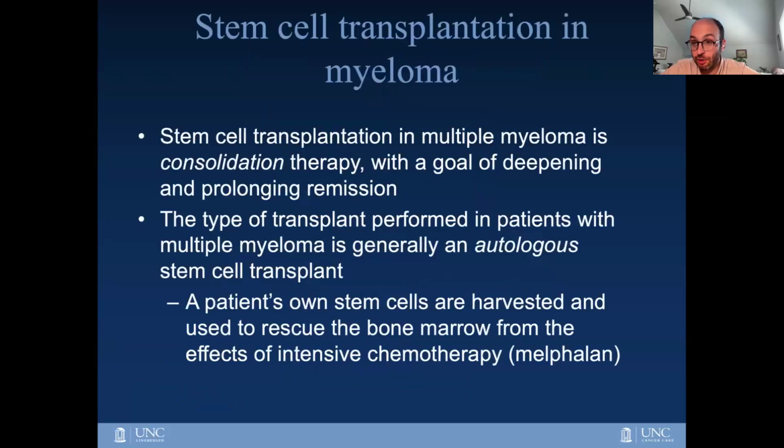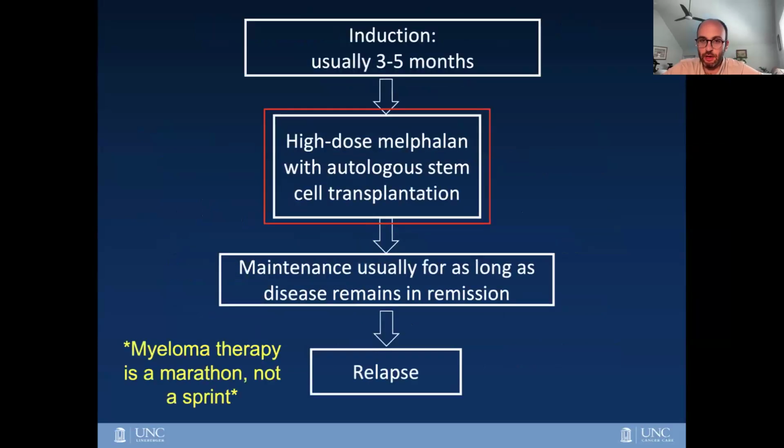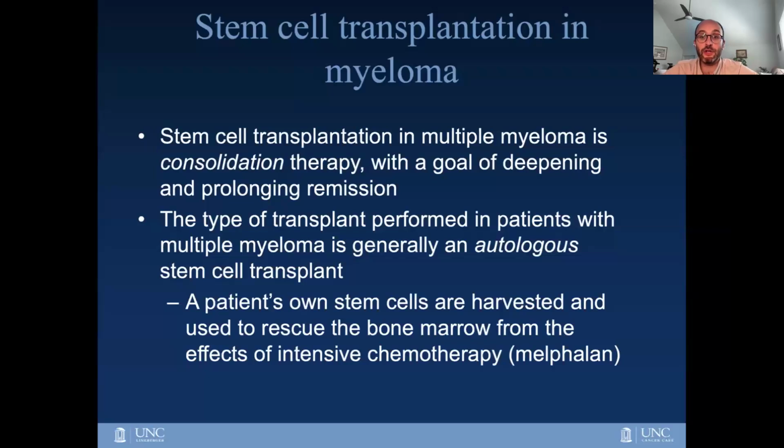So we'll talk a little bit about stem cell transplant. As I mentioned, I've given a dedicated discussion of this outside of this presentation, but if we're going to talk about maintenance, we probably have to talk about transplant, which is the thing that comes immediately before maintenance. So stem cell transplantation is what we call a consolidation therapy, the goal of which is deepening and prolonging remission. As seen in the prior schematic, to get to transplant, you need to receive induction and achieve some sort of remission. So transplant is really a treatment modality that's used to deepen and strengthen one's position in remission.